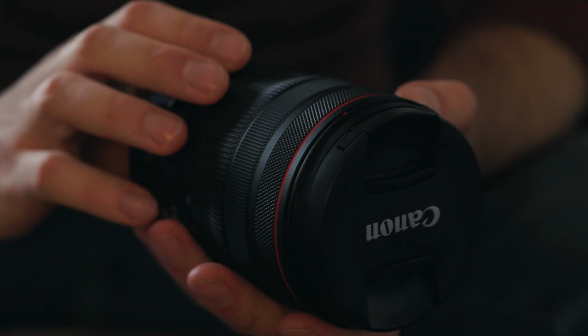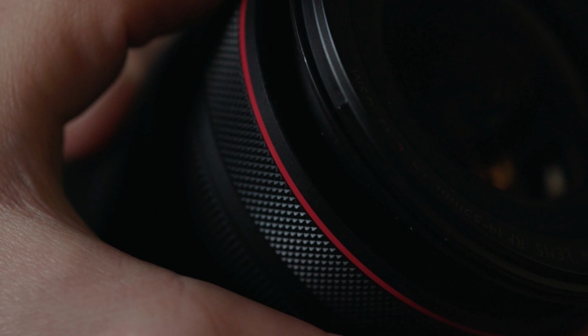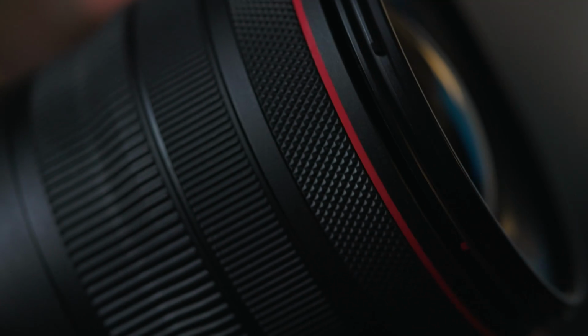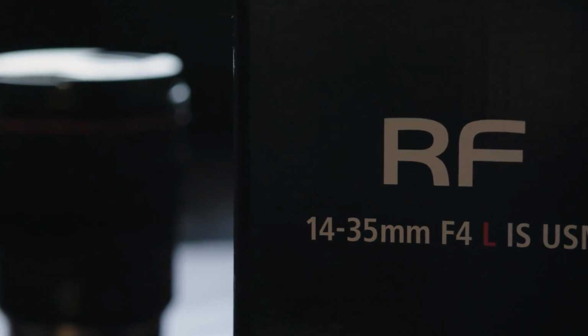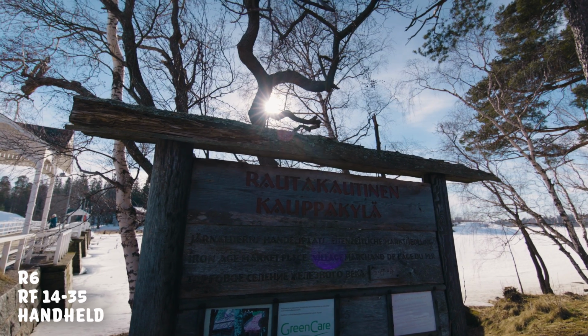The build quality of this lens is what you would expect from an L-series lens. It feels really good in every possible way. The lightweight of the lens balances very nicely with the R-series Canon cameras, and the lens is weather sealed. But what about the image quality? It is a Canon L-series lens, so you would expect the image quality to be fantastic. And it is, but it's not the best out there.